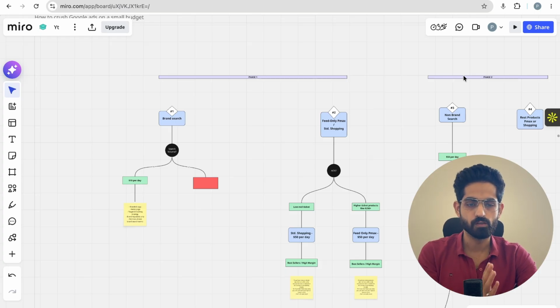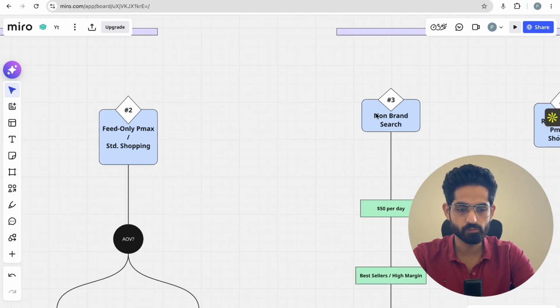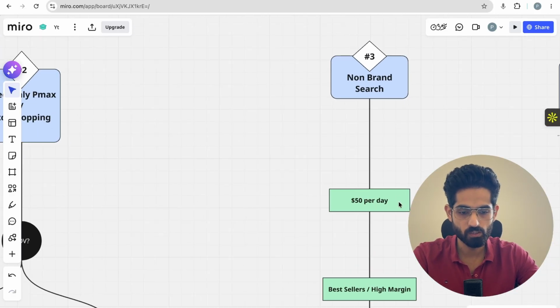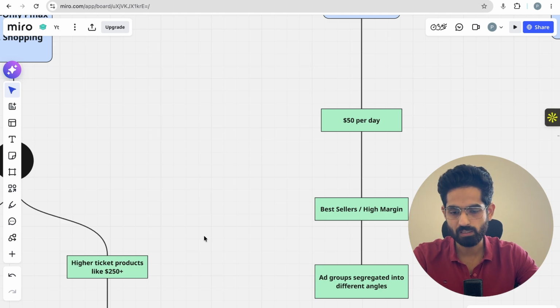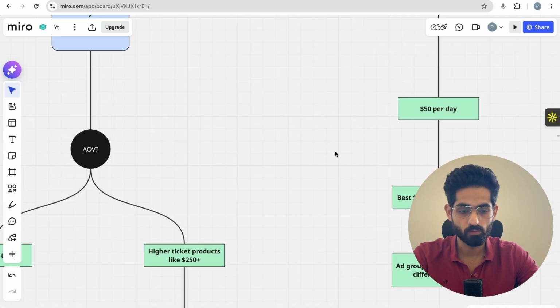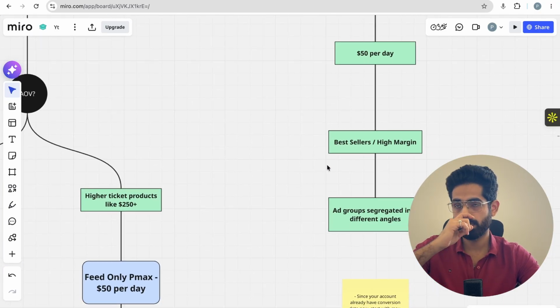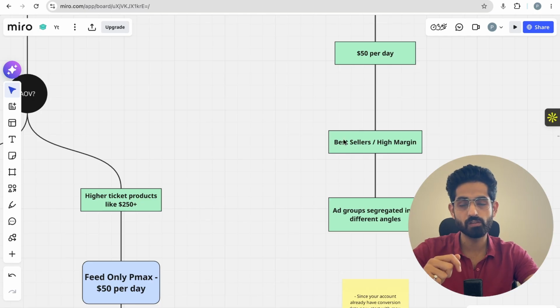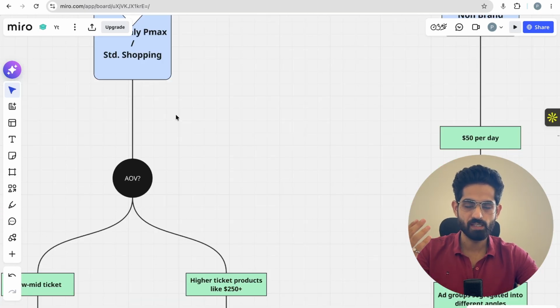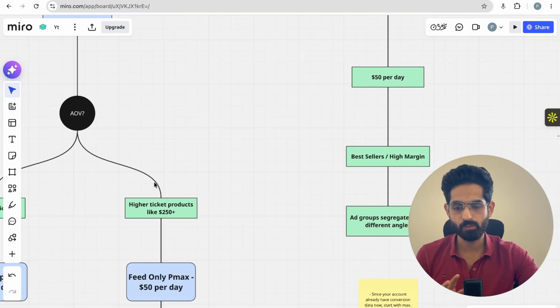Once you have done that, then comes phase 2, where you would also look at starting a non-brand search campaign. So you would exclude the branded search terms from here, and set $50 per day in budget for the same bestsellers or the high margin products that are working in this campaign. Not for everything. Now how you would want to structure this is you want to segregate this campaign into different ad groups based on the different angles. For example, if you were selling watches in this campaign, you would want to see what are different angles that people are searching for and converting in this campaign.